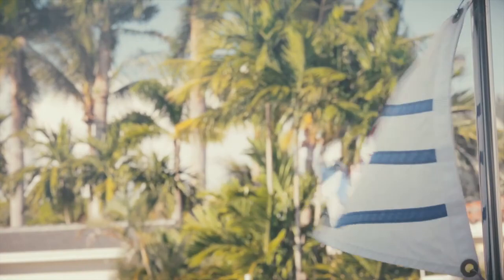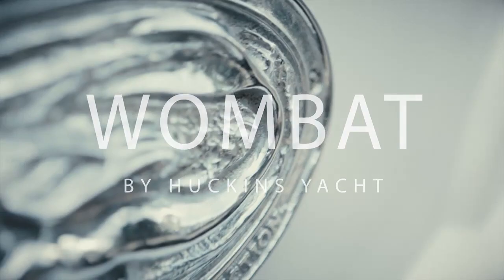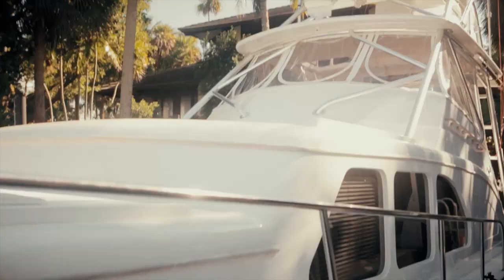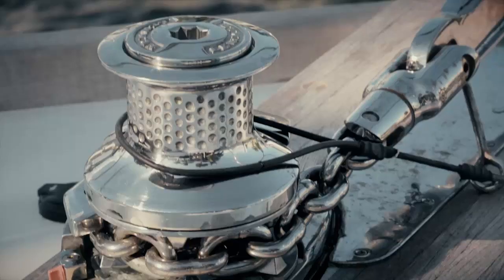I first ran into the Huckins boats probably around 15 years ago. 3 or 4 years later, I ran into another Huckins in the Bahamas, and it was a beautiful fishing boat. I started talking seriously with Cindy Purcell, and we started talking about designing a boat.